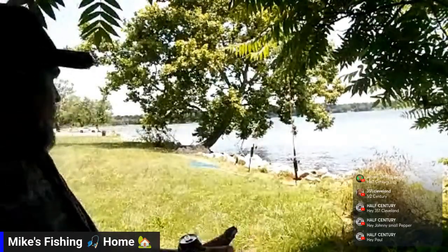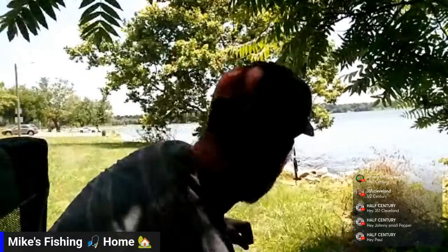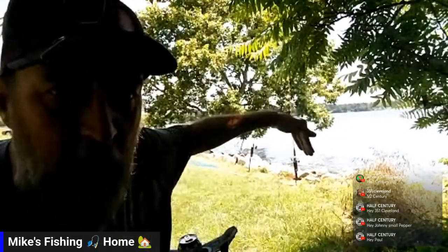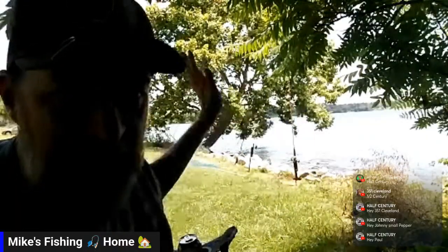Oh shit, little rod! Oh my god! I wonder if he just got broke off. I know y'all can't see that, but little rod was literally bent all the way down to the bottom, and then it just went up.